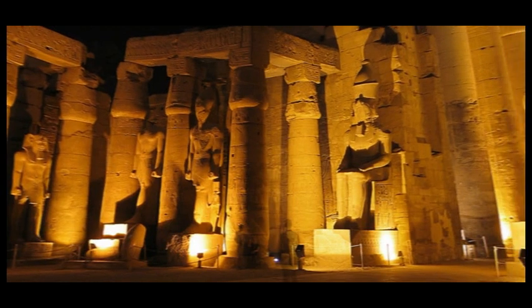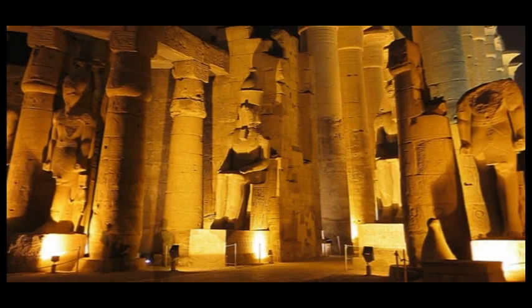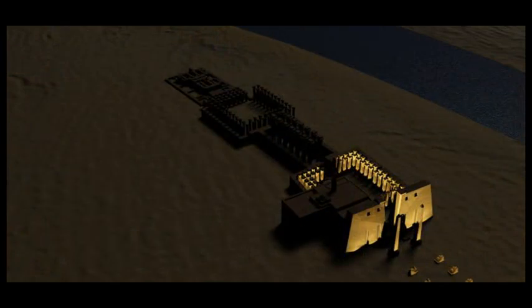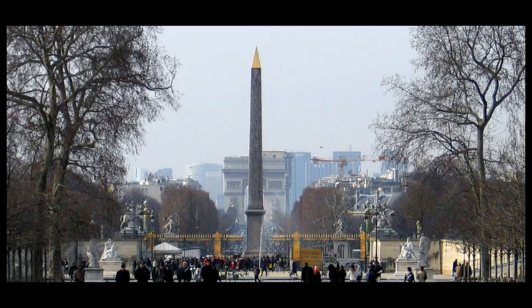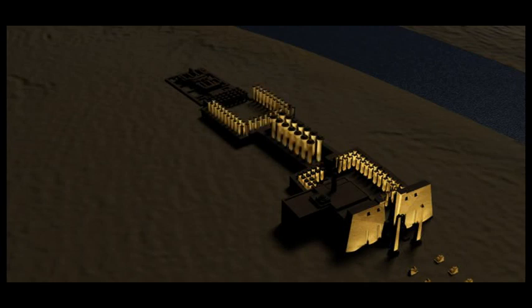Pylon and first court were added by Ramses II, who is also responsible for the colossal statues in and outside of this part of the temple. One of his obelisks still stands outside the entrance, the other is in Paris. The processional colonnade of the temple was unfinished at Amenhotep III's death, and its decoration was completed during the reign of Tutankhamun. The central sanctuary of the temple was reconstructed in the late 4th century BC by Alexander the Great.